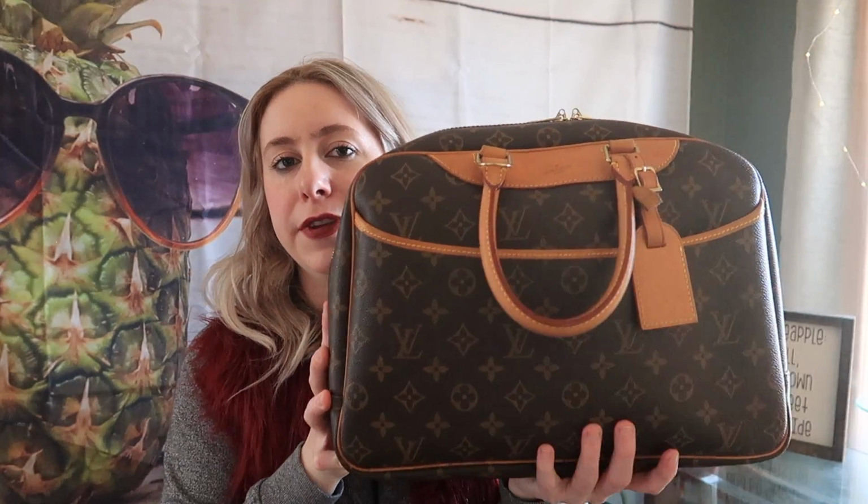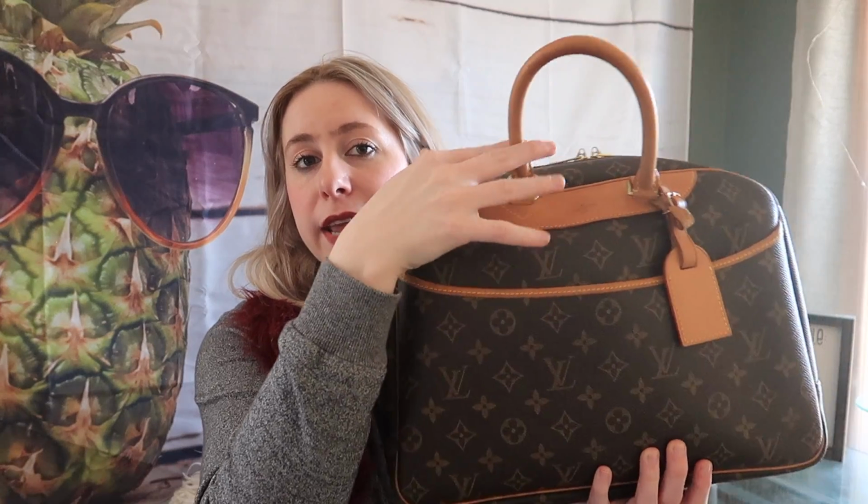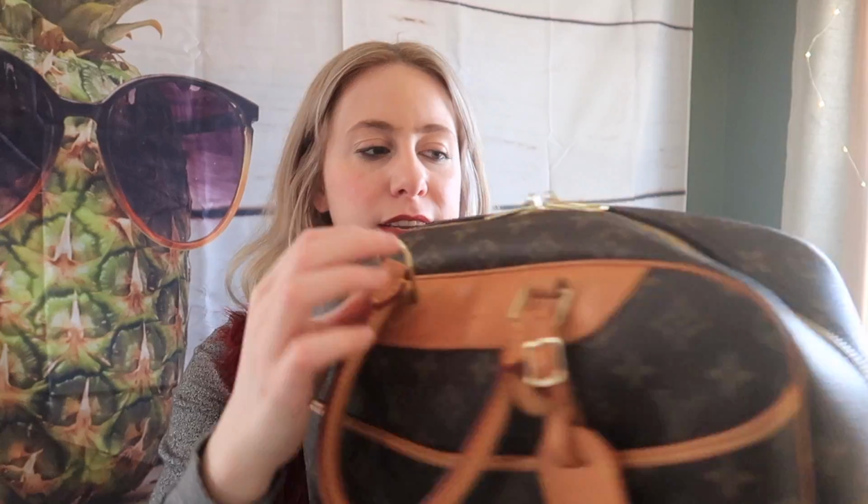Let me just give you an overview. It comes with handles that are just meant for the crook of your arm. It cannot go on top of your arm. I mean, unless you have really skinny arms, I guess. I don't. So it does not fit. There is a spot right here, guys, that you'll see. It kind of has this hook. The back has the same thing on the opposite side where you can attach a crossbody strap. Now, to buy that from Louis Vuitton is quite expensive.